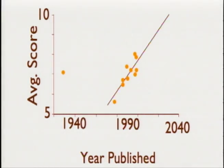So this is a graph of the average score of the 11 chocolate chip cookie recipes that we baked versus the year the recipes were published. And you can see, aside from Ruth Wakefield's original recipe from the 30s, there's a clear upward trend.